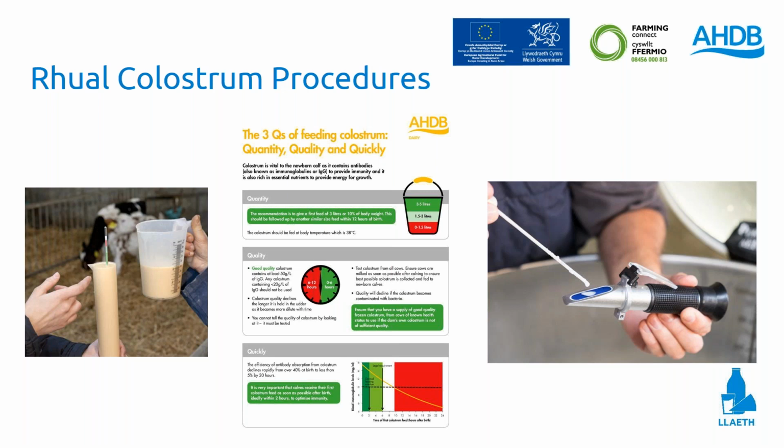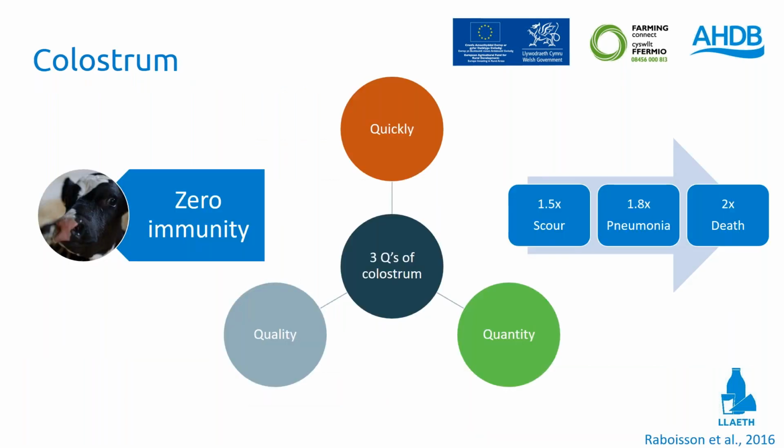Brilliant. Thanks very much, John. So looking into colostrum in a bit more detail then. We've heard lots of times colostrum is really important. And what's really important to realise is when that calf is born, it has absolutely zero immunity against disease, and that's absolutely nothing at all. So every bit of its immunity comes from that colostrum, and if it doesn't get it, then the calf's at greater risk of disease or death.